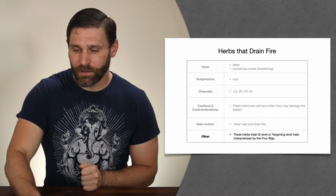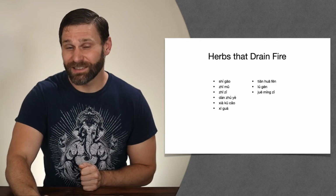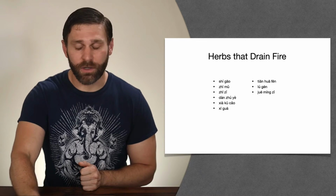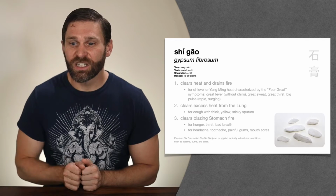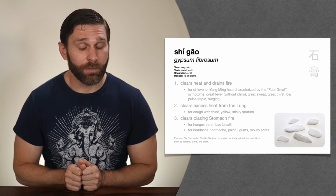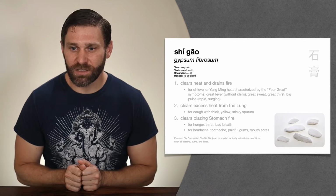So let's go ahead and look at the herbs. We only have a few, 2, 4, 6, 8, 9 herbs, so a little bit of a shorter category compared to our first 2. So herbs that drain fire, our first herb is Shigao, Gypsum fibrosum. Shigao, Gypsum fibrosum.